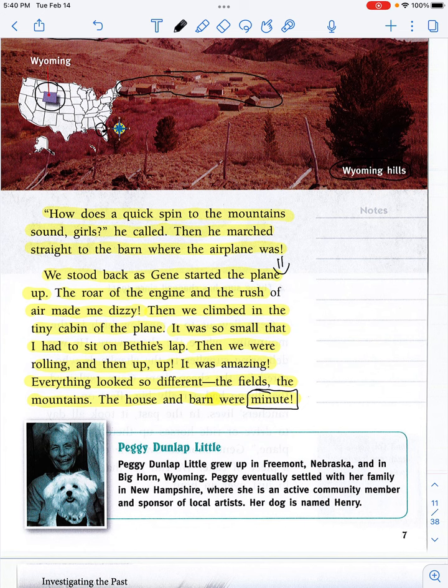I'm going to go back and look at this. First of all, did you hear the mistake I made? I said "when," and what was the word? That's right, it was "then we climbed in the tiny cabin of the plane." Good job if you caught me.